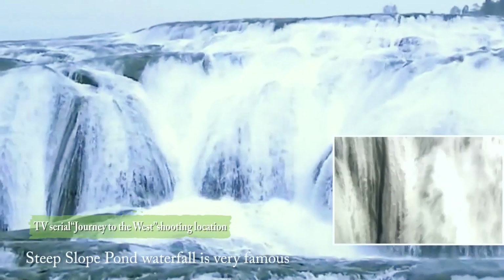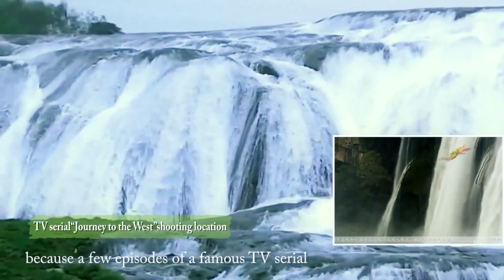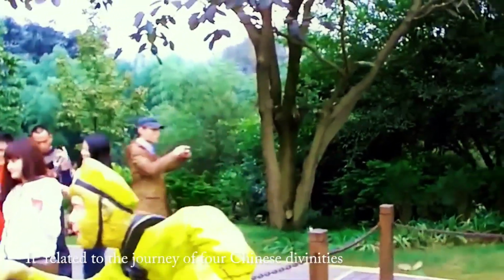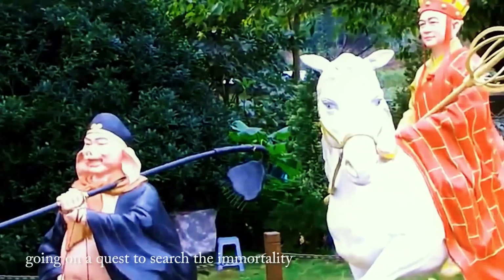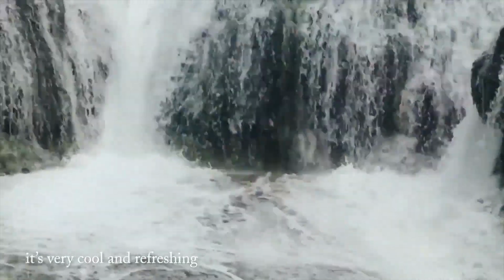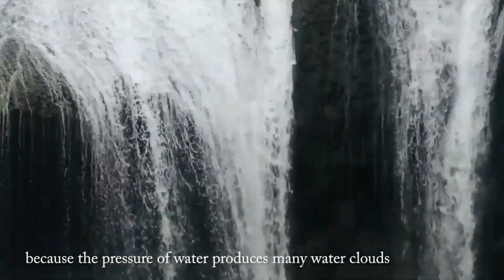Steep Slope Pond Waterfall is very famous because a few episodes of the famous TV series called Journey to the West were filmed there. It related to the journey of 4 Chinese divinities going on a quest to search for immortality. When you stand at the bottom of it, it's very cool and refreshing because the pressure of the water produces many water clouds.